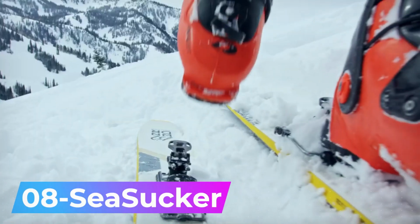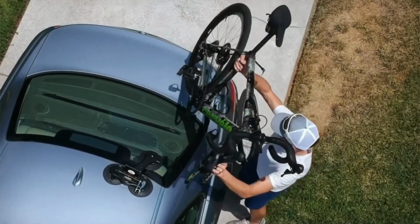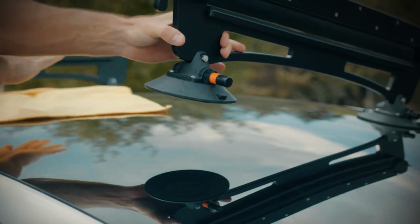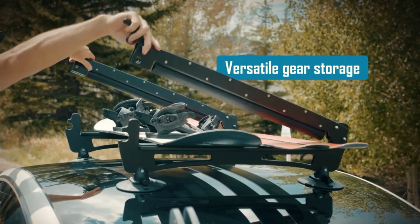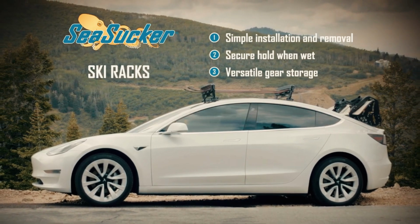Number 8. SeaSucker. SeaSucker Company's team is composed of snowboarders, fishermen, and dedicated cyclists who understand the challenges of transporting equipment, such as fishing rods and skis. They specialize in designing unique racks and even design boat-specific solutions. Well, their car racks, designed for skis and snowboards, are amazing.